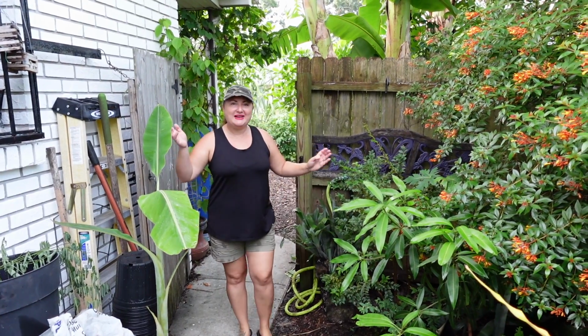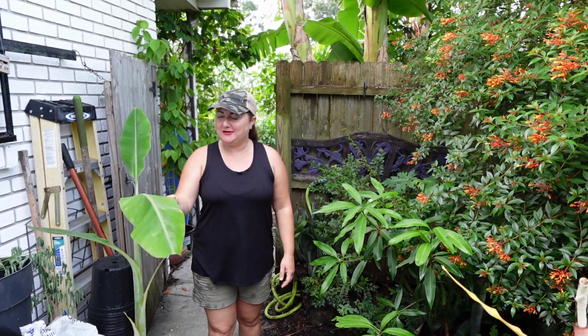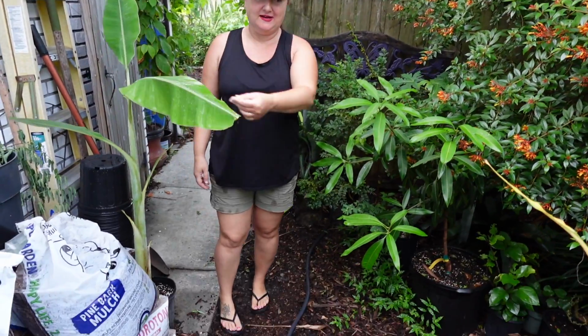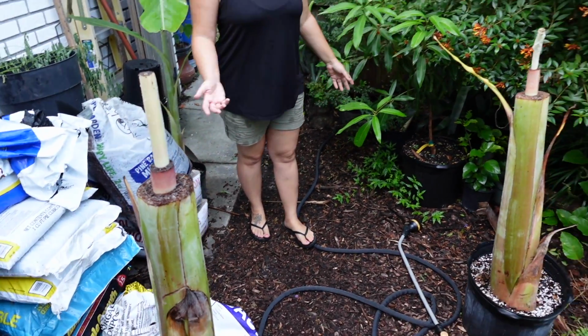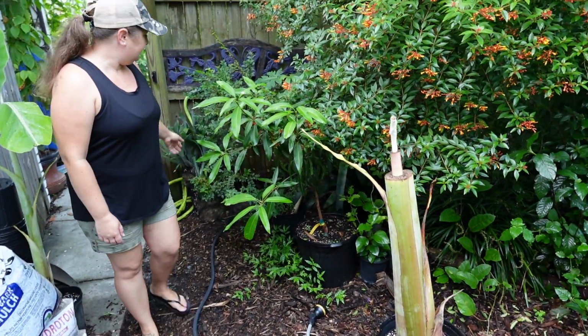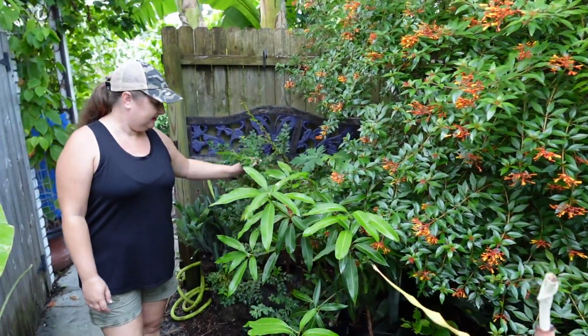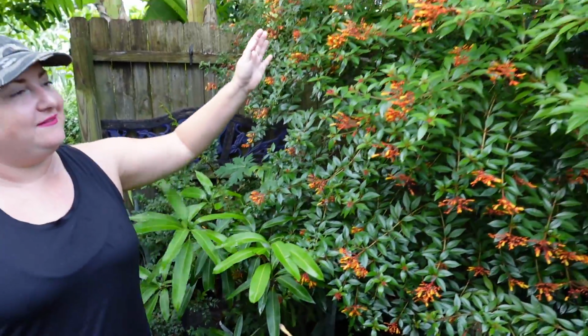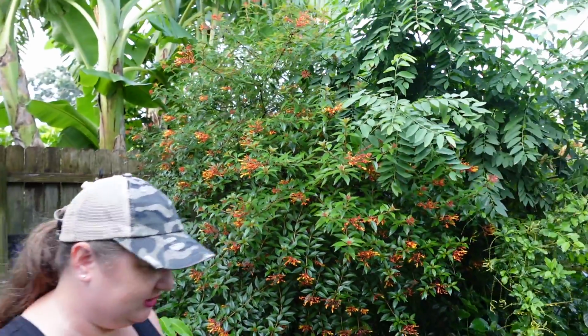And now welcome to the backyard. We have recently propagated our Namwa bananas. So we have 3 pups. So if you want Namwa bananas, we have those. We start with Jaboticaba. We're gonna like that. And then we have another variety of the firebush.